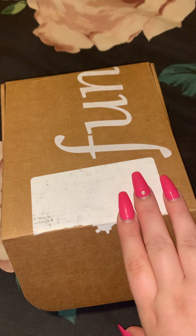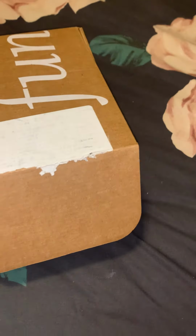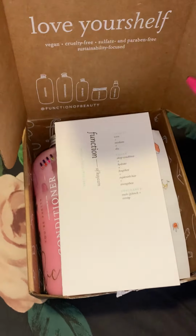They're called Function Beauty, and basically it is a customizable shampoo and conditioner service, and you pick 5 hair goals of what you're looking to achieve. You pick your hair type, and if you have fine, medium, or thick hair, your hair texture, and everything like that. And then you choose the hair goals that you are looking to achieve. And it's just absolutely amazing. You pick everything from the scent to the color and the sizes and everything. And it's just really incredible. So I'm very, very excited about this.